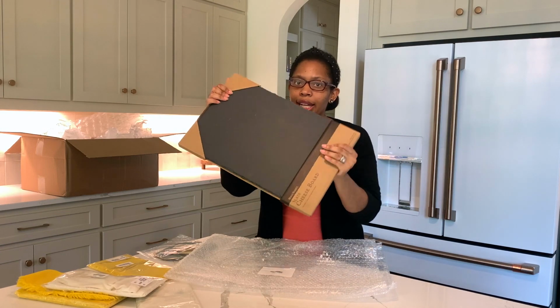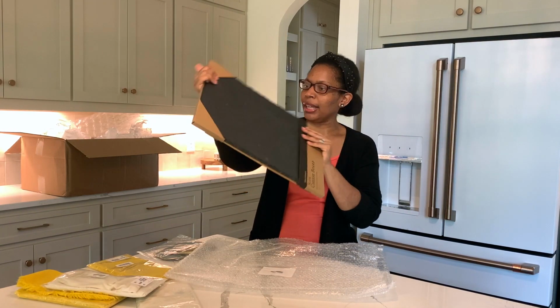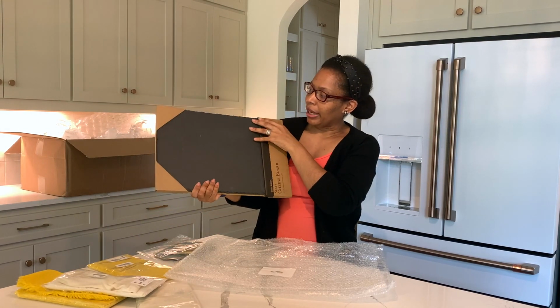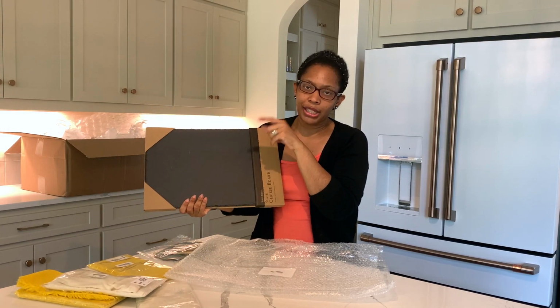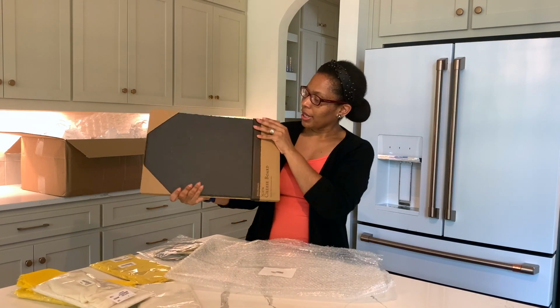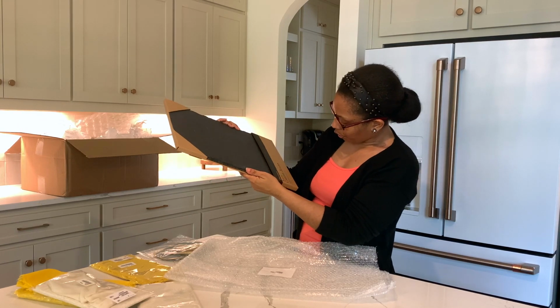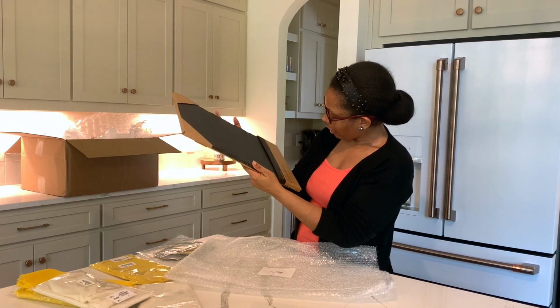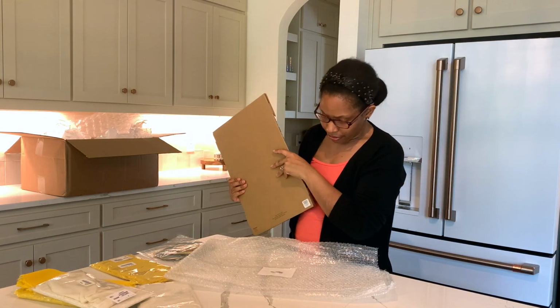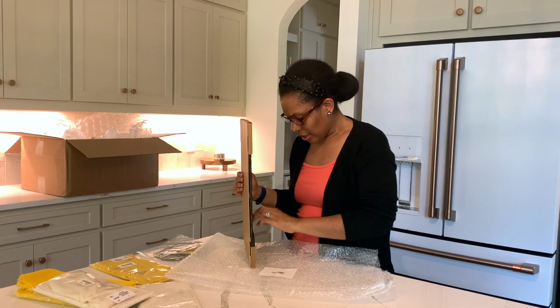This is a slate cheese board. It is a pretty decent size, and this was $14.99. And by the way, those napkins were $7.99 for 4. But anyway, this is a slate cheese board, and it comes with 3 pieces of soapstone marker.